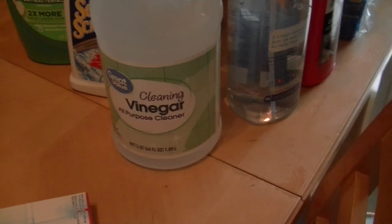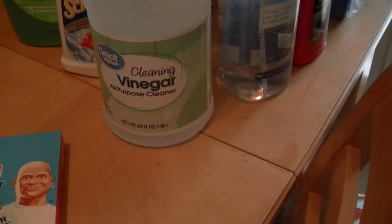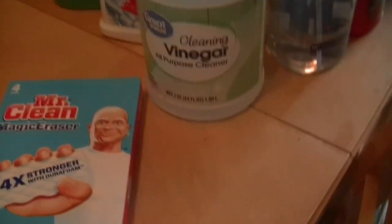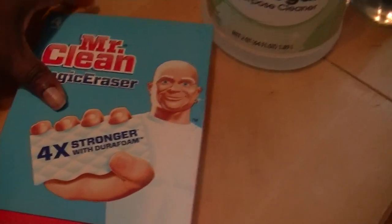So let's get started. Okay, so I am back from Walmart and Lowe's. Neither one of them really had what I needed or wanted. So I just got what they had. I did grab some magic erasers. I got some cleaning vinegar, soft scrub. Needed some more dish detergent, so I grabbed some Dawn.